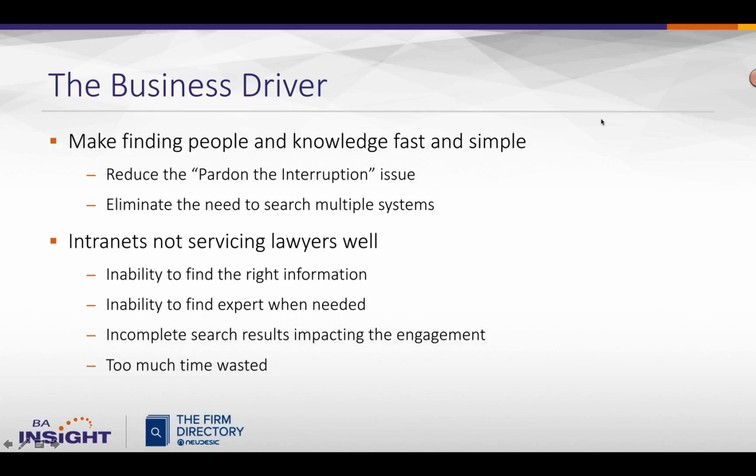Now, we also want to eliminate the need to search across multiple systems. So typically firms have, whether it's iManage or Elite, various data systems where the expectation is that when you're looking for information, you need to go to those systems to find that. Really what we want to do is aggregate that and bring it all together into a single interface so that you can make decisions based on all of the information within the firm.